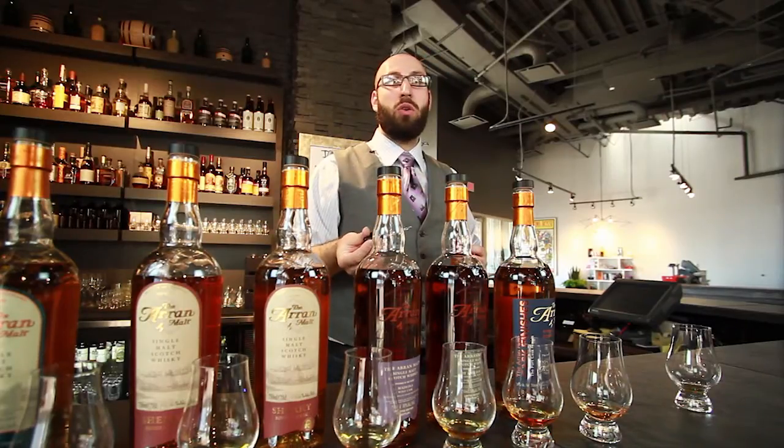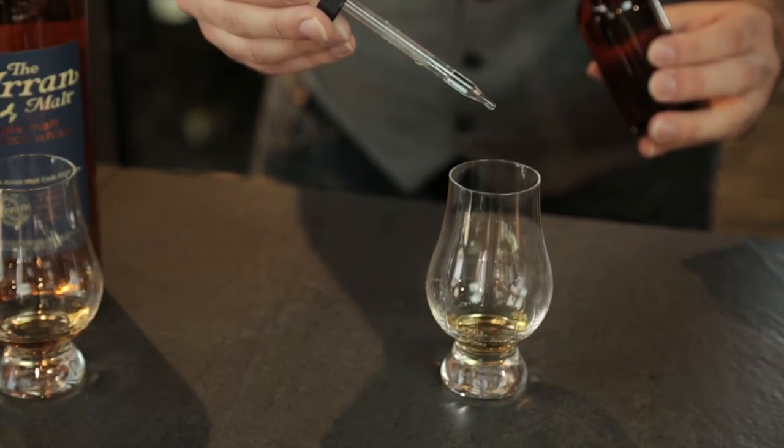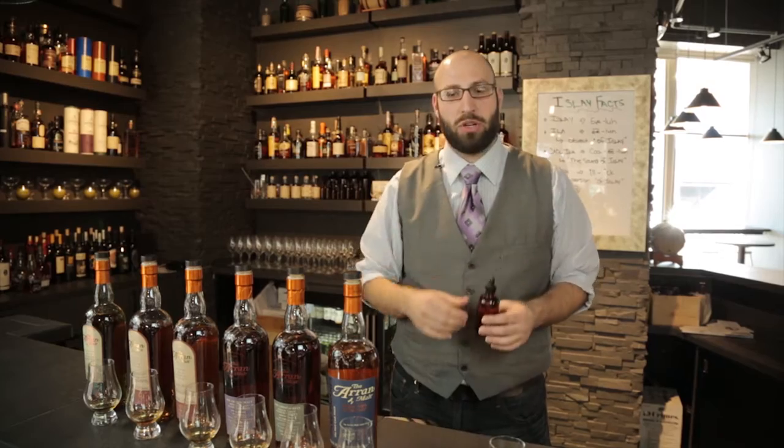So my favorite part is water. Water is so crucial to the whiskey experience. It's like letting a red wine decant for an hour or two. So by adding 1 or even sometimes 2 drops of water, that's all it takes. That water will open up and you'll get a huge change in flavor.